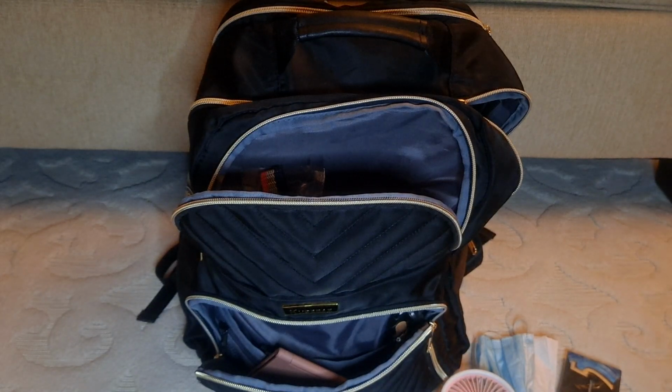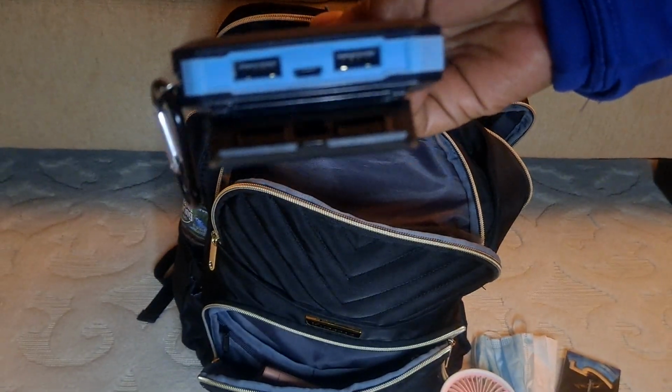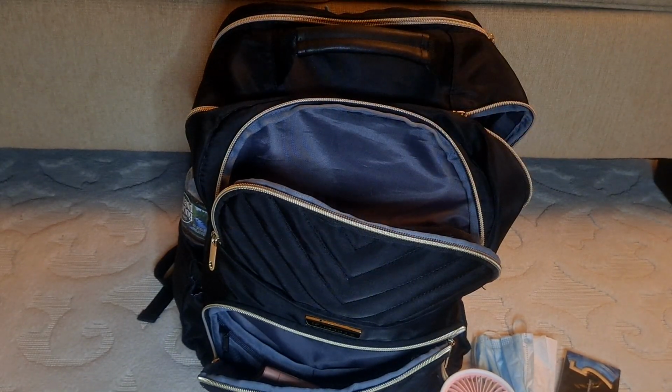Hand knife, Southern Belle Outdoors. It's supposed to be right there. A stand for my phone. Let's see here. Charger, phone charger, this solar panel, got a flashlight, two USB ports, and a micro USB charger to charge the device. It has a carabiner clip on it.